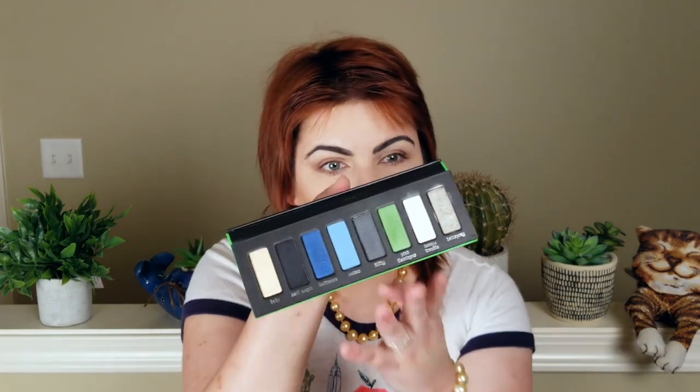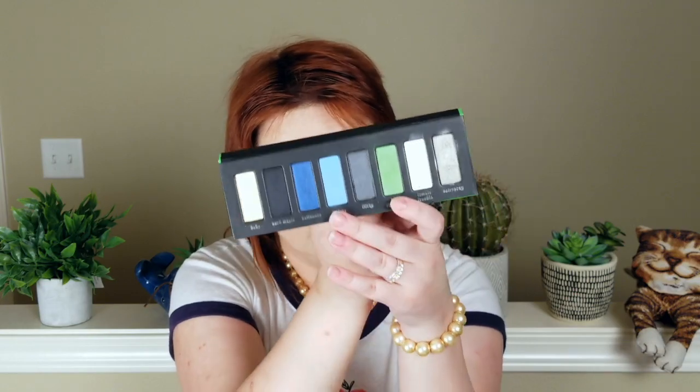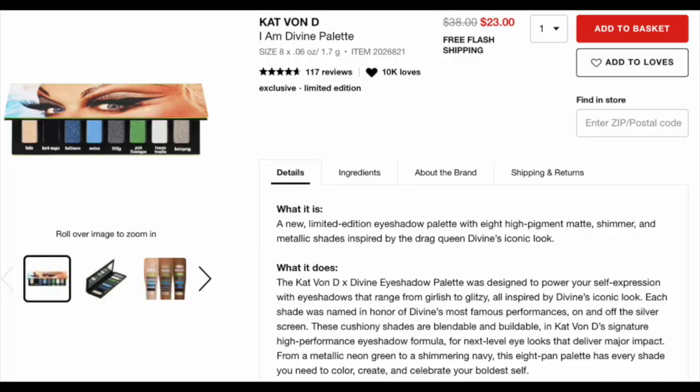But so far, these are my favorites. My next two favorites are going to be the eyeshadow palettes. I have recently discovered by Kat Von D I Am Divine, and I truly, truly enjoy this. Not to mention that I happen to love pretty much all of Kat Von D's eyeshadows.